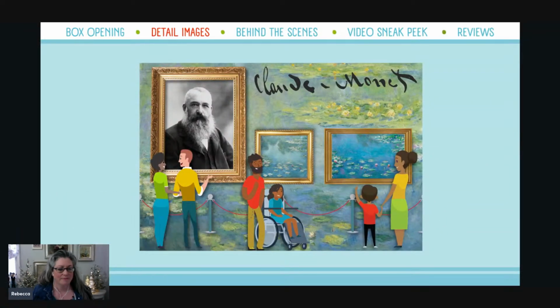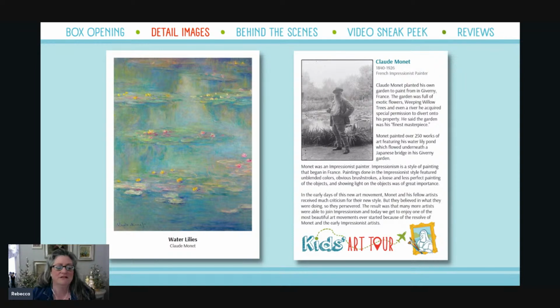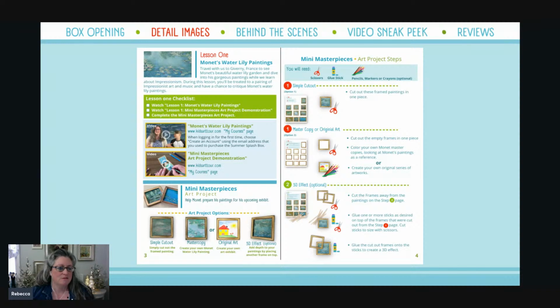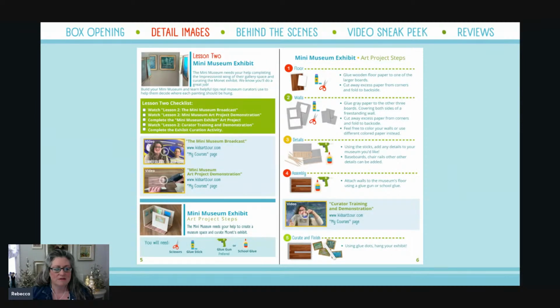So let me show you better pictures of what you'll get in the box. I'm going to share my screen again. Okay, so you saw this, and here's a better look at the card. This print is so gorgeous. All of these colors just kind of all mixed together. And then a nice summary of what we've learned about Monet so that they can remember. Here's the little pamphlet that shows you everything that you should get in the box. And then here's a step-by-step of what to watch, what to do, what are your options, and how to go about it. And here's the second lesson as well. And then you can see lesson 3 there, how to curate.